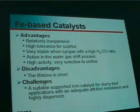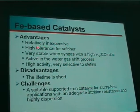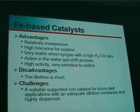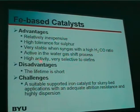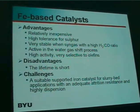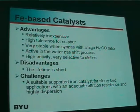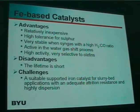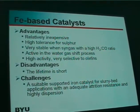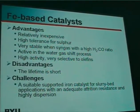There are many advantages of iron-based catalysts, such as being relatively inexpensive, having high tolerance for sulfur, being very stable when syngas has a high hydrogen to carbon monoxide ratio, being active in the water-gas shift process, and having high activity and very high selectivity to olefins. The disadvantage is that it has a very short lifetime. After about a couple of months, it will lose its activity. The challenge for our work is to prepare a suitable supported iron catalyst with greater attrition resistance and a higher dispersion.